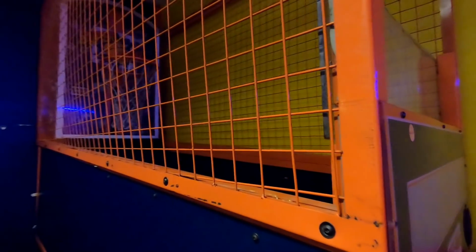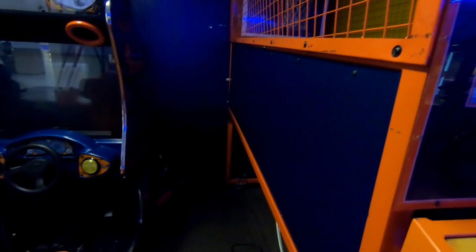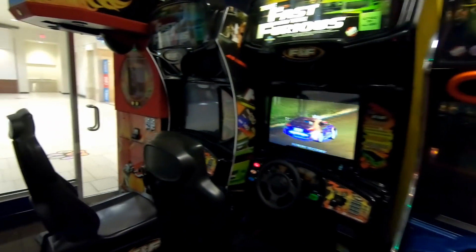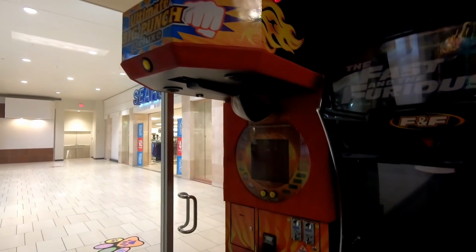Mark noticed this basketball shootout game was also full of garbage and didn't appear to be working anymore. And the air hockey thing is in there. The hell? So another non-working game there, and then you've got your obligatory one working Fast and Furious racing game, and then a few more broken games.